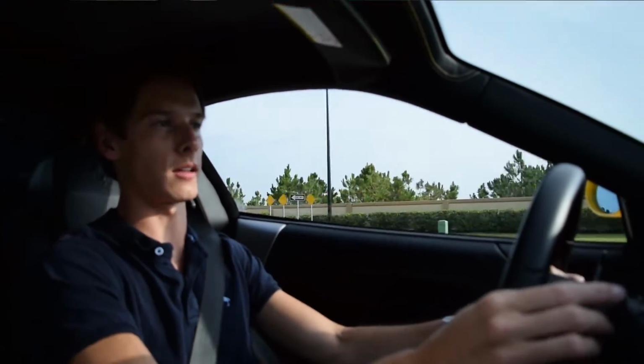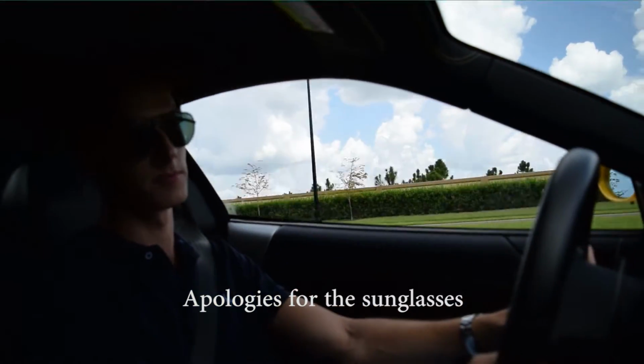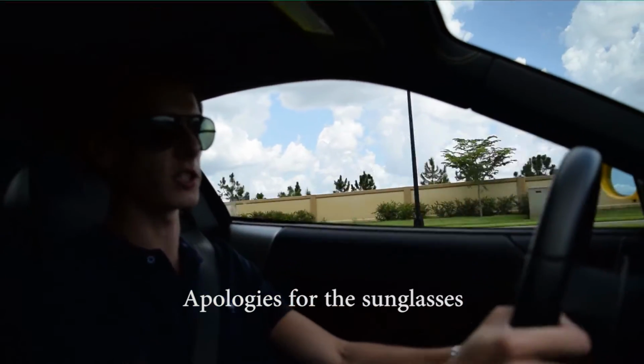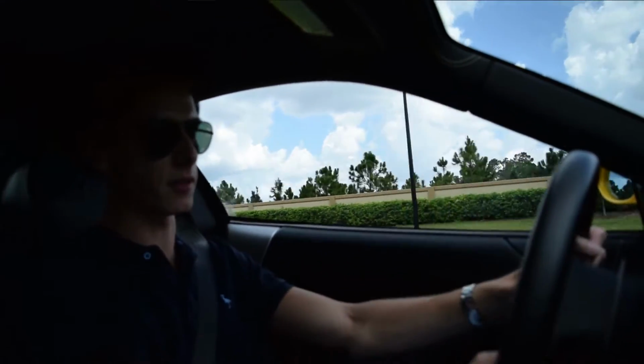Some people will tell you that the front end is a little dated because it doesn't have LED headlights like all the new cars. Honestly, other than the headlights, it looks pretty modern to me. In sport mode, the shifts become faster and the downshifts much more responsive, as well as the suspension becoming a little bit tighter.